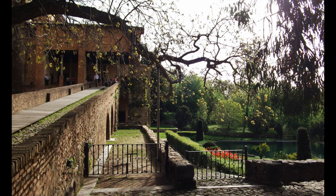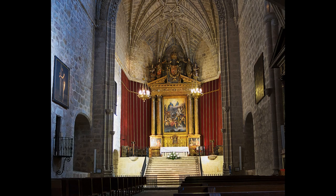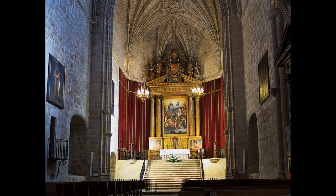At Yuste, Charles himself spent much of his time in prayer before the Trinity by Titian, called La Gloria by the Spanish. We saw the original last quarter, it's now in the Prado, but a copy occupies its place in the chapel.